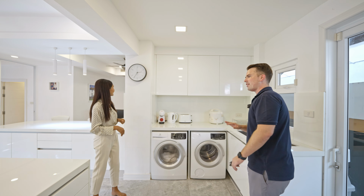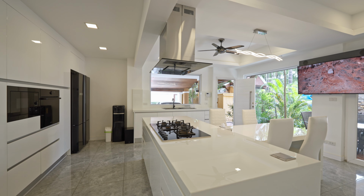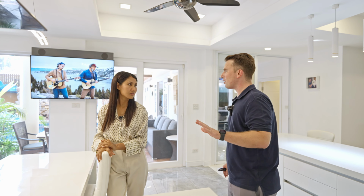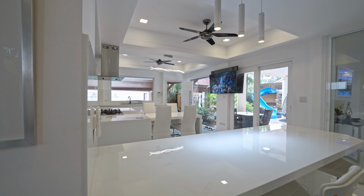And they also have another sink up here. What I really like is that they have these hidden plug sockets. You can open it, put your toaster or coffee machine and connect it here. And one more counter bar area, where you can serve breakfast, drinks or other things.